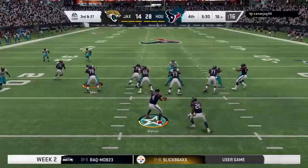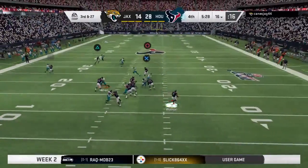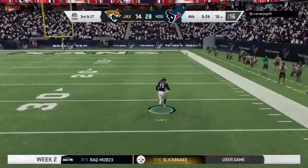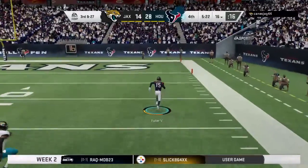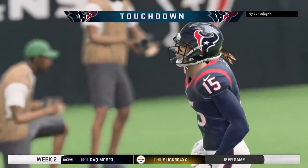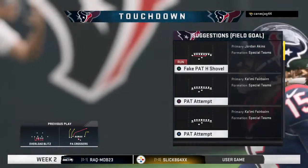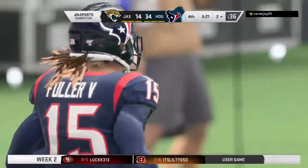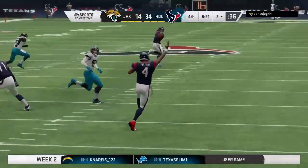Following the sack, it's now 3rd and long for Watson and the Texans. Rolling to his right. This is taken in. It's complete. Past the 20. And he'll take this one in for a Texans touchdown. Will Fuller, 84 yards. And the Texans push further out in front.